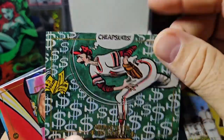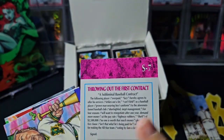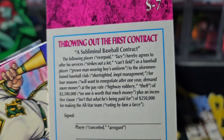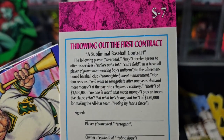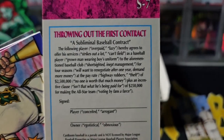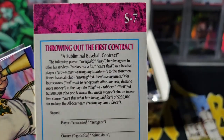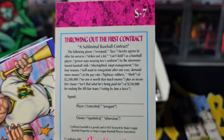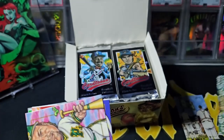So here is Cheapskates, throwing out the first contract. It's kind of like a parody of what a first contract should say. The following player, overpaid and lazy, hereby agrees to offer his services. Strikes out a lot, can't field a baseball. Okay, so that's basically just making fun. I can see why the MLB players were not very happy with this kind of set.